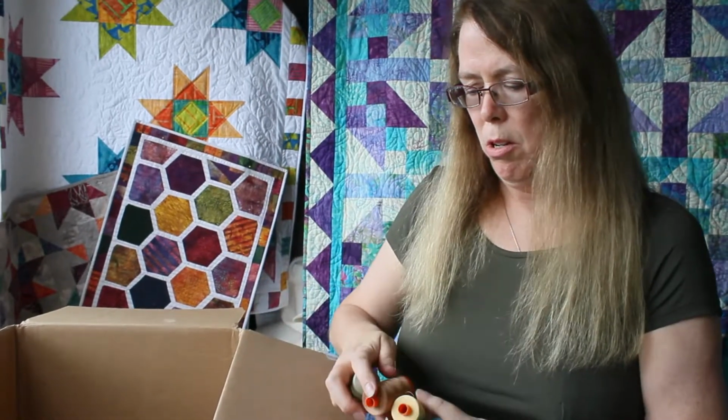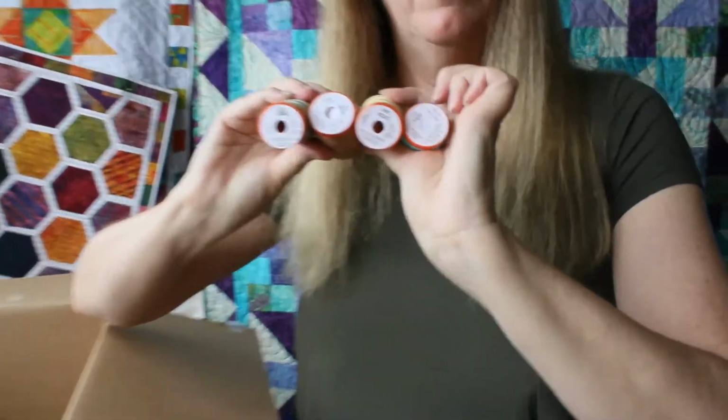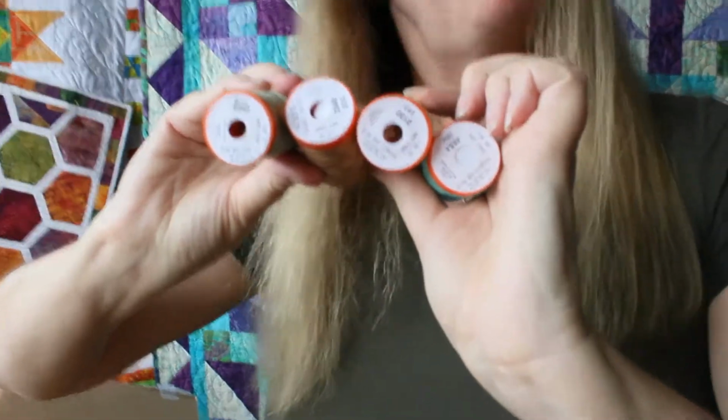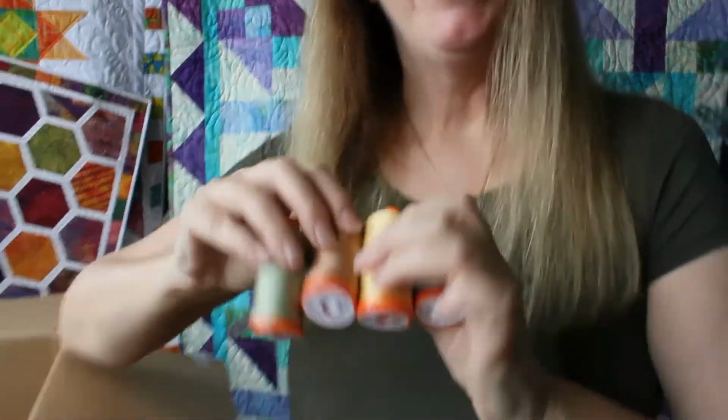And in case you want to know, here are the numbers. Having the number helps you find that particular color of Aurifil thread online. And every time I make a quilt and it appears on my blog, I also include the color numbers of the threads I've used so that you can find that and duplicate the look if you want. I also include information about the batting, and in this case it'll be some kind of Hobbs batting.